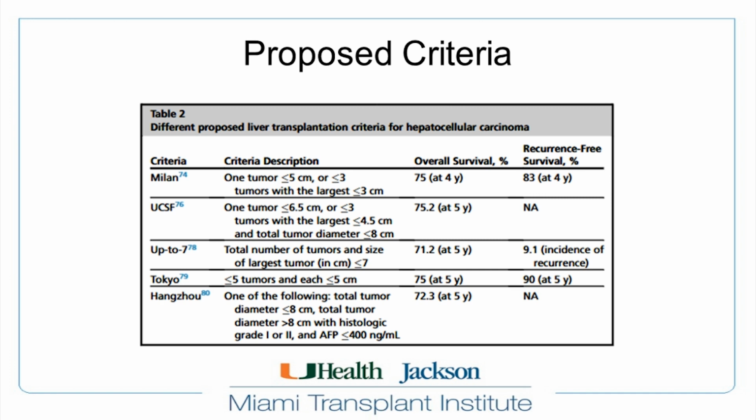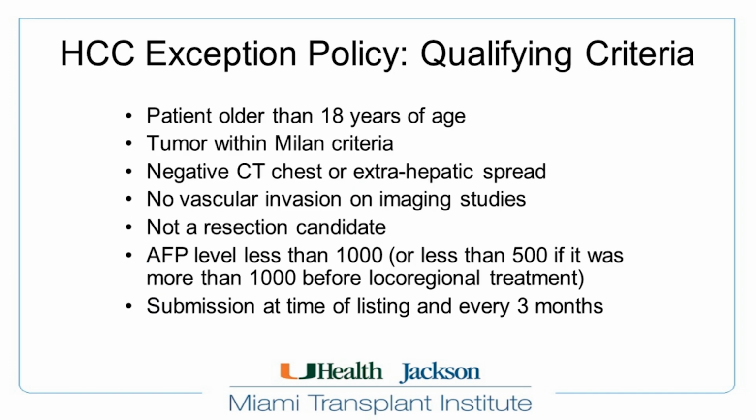However, as it is currently, the Milan criteria are the only ones that are used by UNOS, which is the organization that runs transplant. Every other patient in the other categories needs to be adequately downstaged to Milan criteria in order to qualify for transplant.